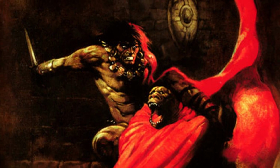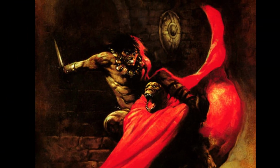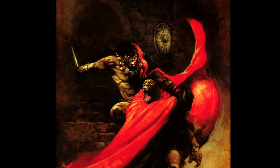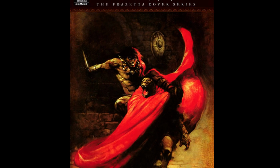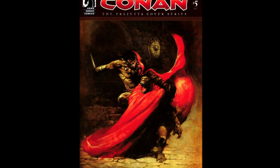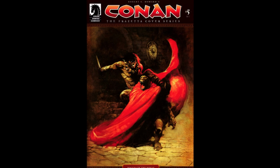Next is Conan Frazetta cover series number 5, Rogues in the House. This image was clearly the inspiration for the scene in Conan the Destroyer, where Conan fights the wizard in the Room of Mirrors. Muted color palette, as he used for most of the Conan covers, except there's a really bold flash of red that really makes it pop. Again, great cover.